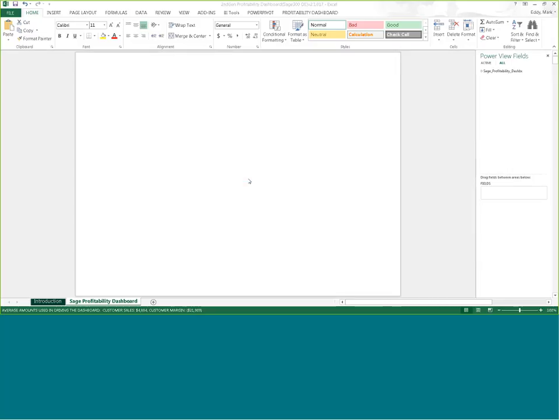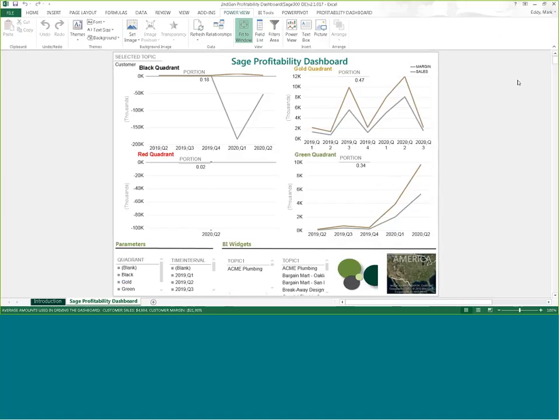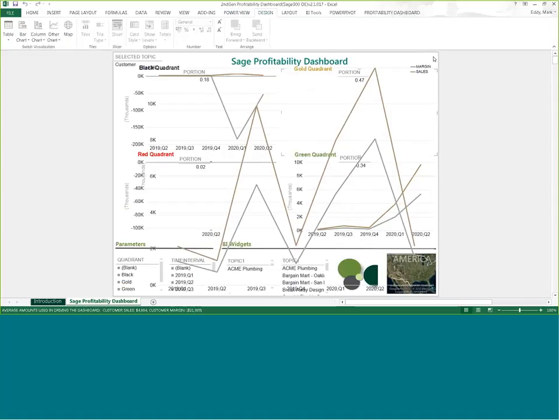There's 2 different versions of it depending on which version of Sage 100 you're on, but this is the version for 2014. This harnesses some of the new functionality that's available with Excel 2013. So we have the ability to pop out these individual widgets. You'll see that it's plotting out our customers based on their margin and volume into these 4 different quadrants. Gold, of course, being the main quadrant we want to pay attention to. These are the customers that are high margin, high volume.